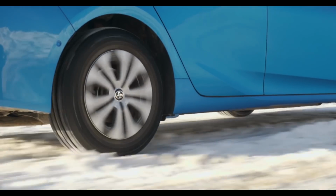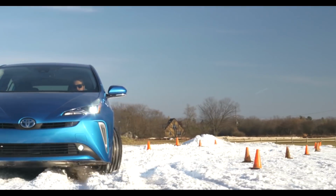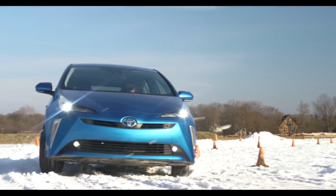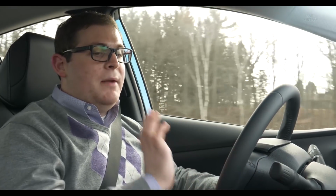And opting for the all-wheel drive doesn't cost you too much in terms of fuel economy. As I mentioned, it will get 50 MPG combined, so you're only taking a 2 mile per gallon hit over the front-wheel drive model. Front-wheel drive models are going to get 54 MPG city, 50 MPG highway, and 52 combined, whereas this all-wheel drive model averages 52, 48, 50 city, highway, combined, so not too bad.